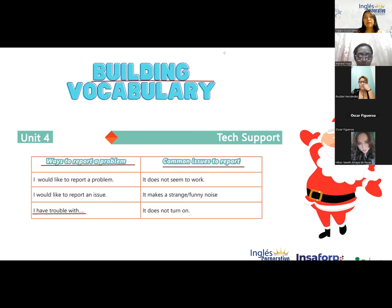All right. So now, do you have any question about these, guys? For example, if you want to say, la fotocopiadora no sirve. How can you say that? How can you say that la fotocopiadora no sirve?